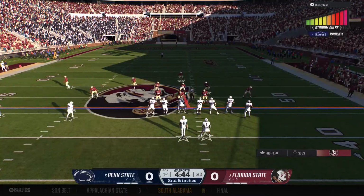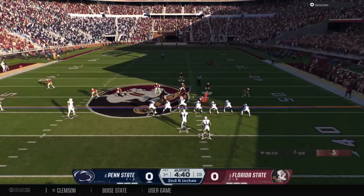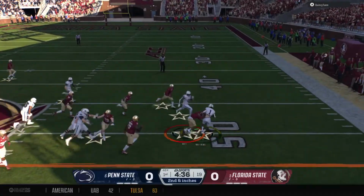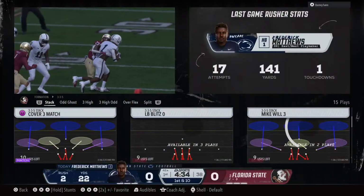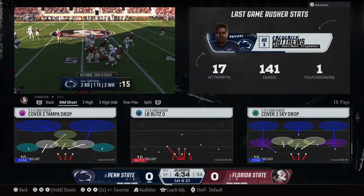Second down after that run on the previous play. Shotgun formation. Here's the inside handoff. Powers through. Oh, and he hits out of bounds after a really nice game there. Boy, great job up front here getting this first down by this Penn State offense.